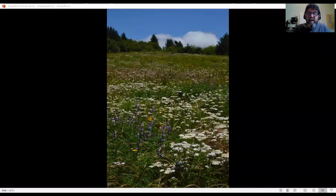So to start with, let's take a field trip. We're going to go look at some habitats and talk about why they're good bug places. And we'll start right here. This is a meadow. This is a flowery meadow.